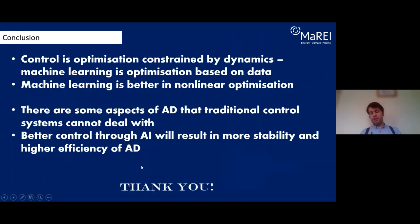Next slide, please. So in conclusion, I'd say control is optimization constrained by dynamics, but machine learning and artificial intelligence is optimization based on data. So we don't have to deal with the dynamics and the complications of the dynamics. Machine learning is better at nonlinear optimization compared to traditional control algorithms. Also, there are some aspects of anaerobic digestion that traditional control systems cannot deal with. By better control through AI, we will have more stability and higher efficiency of AD, therefore higher economic feasibility and higher impact on the reduction of greenhouse gas emissions. Thank you very much.